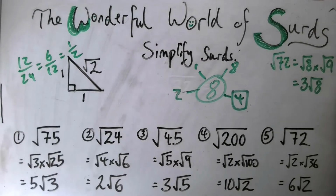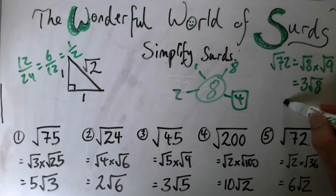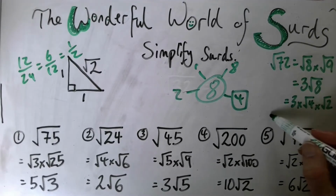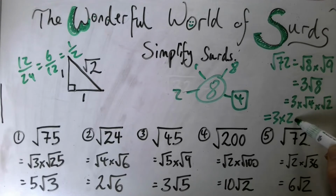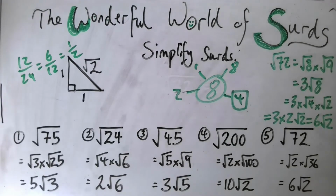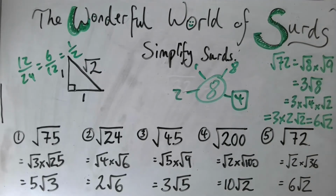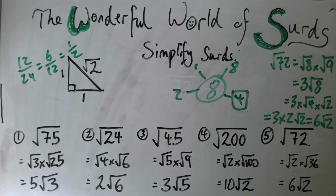So we could then say that that is going to equal 3 times root 4 times root 2. And the square root of 4 is 2, and 3 times 2 is 6, so that gets us to 6 root 2. So it's not the end of the world if you don't find the biggest square number, as long as you have a look at whatever your surd is and think, has that got another square number still in there as a factor? So look out for that.